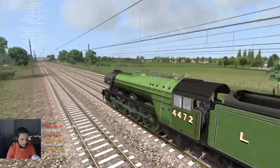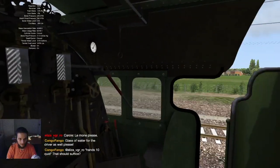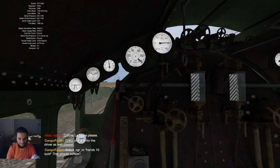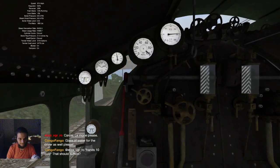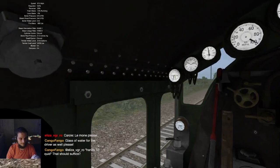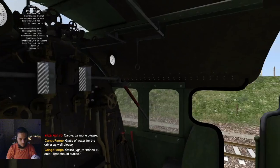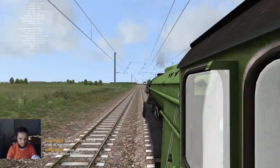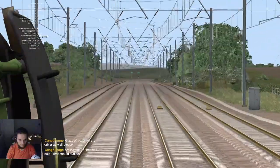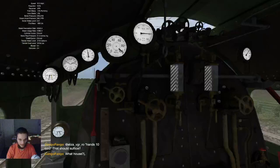Hence 10 quid. That should suffice. No, it's on the house. You're helping with the machine, with the loco, so it's on the house for you. Ah, you can see the downhill bit here. The house, yes.